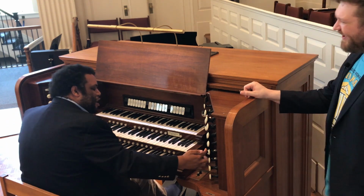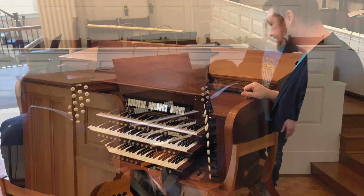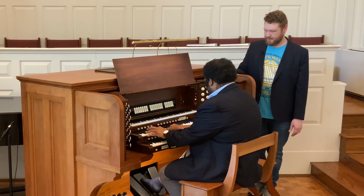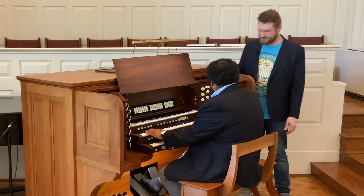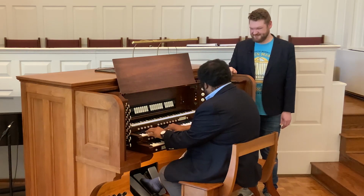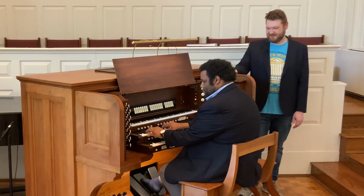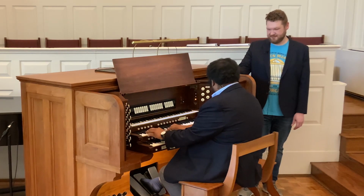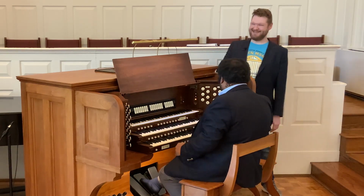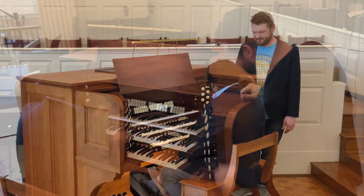A couple of great big diapasons that can be a little unwieldy sometimes. That's the first diapason, and then here's the second. Together, which puts out a lot of sound. It really does. All by itself. It really does. For some standard hymn singing.